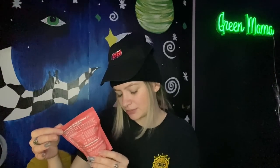Ooh. I love when companies go all out and send cute stuff. Got a nice Delta Munchies hat. Cool. We got some 300 milligram each hemp-derived Delta 8 THC gummies. They're like little peach rings, and there's 450 milligrams total. Cool. I'm not the biggest fan of peach flavored things, but we'll see. Got two Delta Munchies stickers. So cute. I also really like their label. I dig the pink.